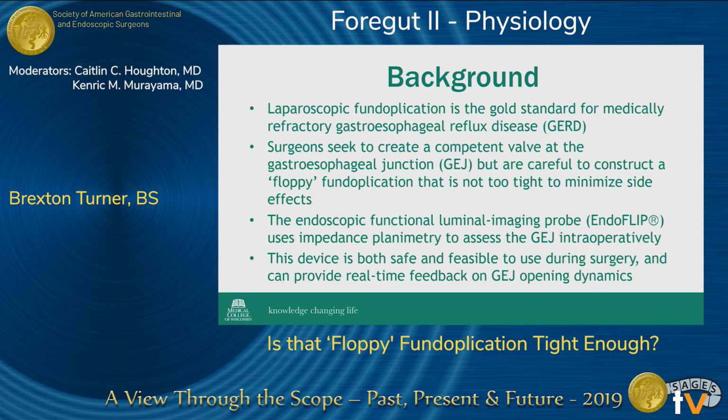So continuing along with this endoflip subject, the laparoscopic fundoplication is currently the gold standard for medically refractory gastroesophageal reflux disease, or GERD. Surgeons during a fundoplication seek to create a competent valve at the GEJ, the gastroesophageal junction, that is tight enough to prevent acid from coming back into the stomach, but also floppy or loose enough to minimize side effects of obstruction, such as dysphagia or bloating.